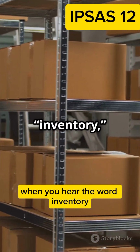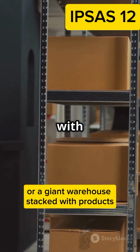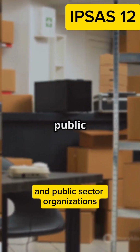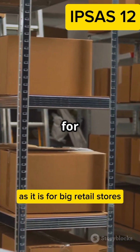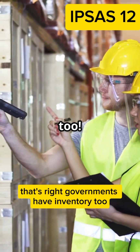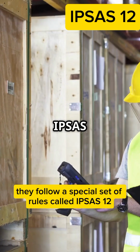When you hear the word inventory, you might picture a bustling supermarket or a giant warehouse stacked with products. But did you know that inventory is just as important for governments and public sector organizations as it is for big retail stores? That's right, governments have inventory too. And to make sure everything is managed properly, they follow a special set of rules called IPSAS 12.